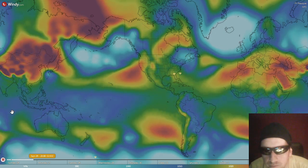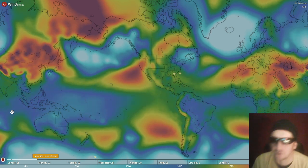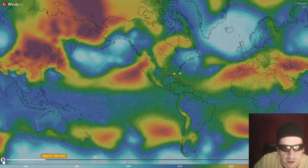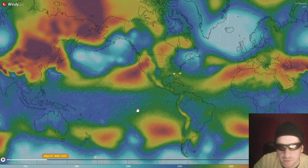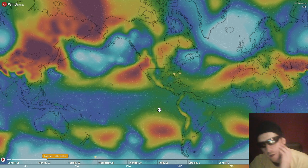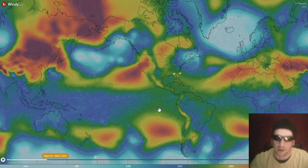And overall, pressure is quite low on the planet. Very low amounts of high pressure zones. I don't know what's up with that, but there's where things will be at 1300 Zulu, otherwise known as Greenwich Mean Time or Universal Time tomorrow.